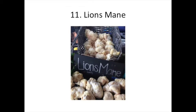Then we have lion's mane. And you know about lion's mane very well. One of my favorite mushrooms. Now, why should you have lion's mane mushroom in Myco Veggie? Why? The whole intestine where the absorption takes place, I will put it here. So this is very interesting.